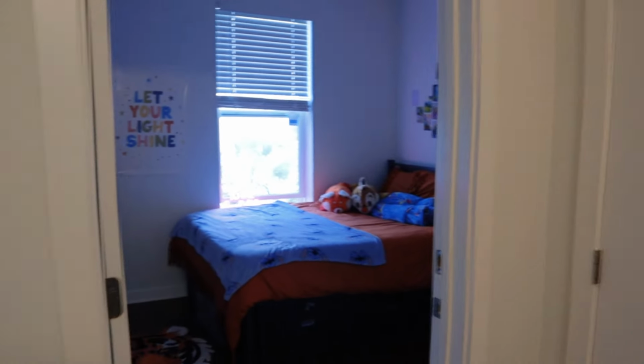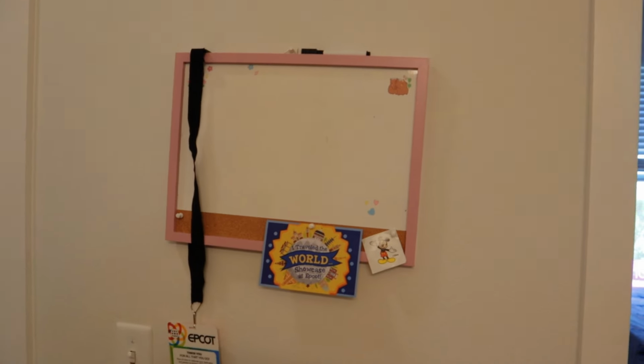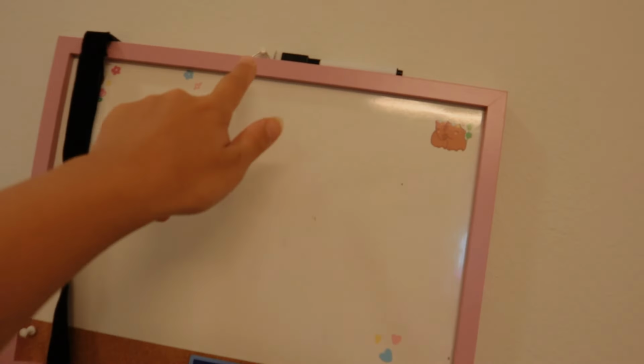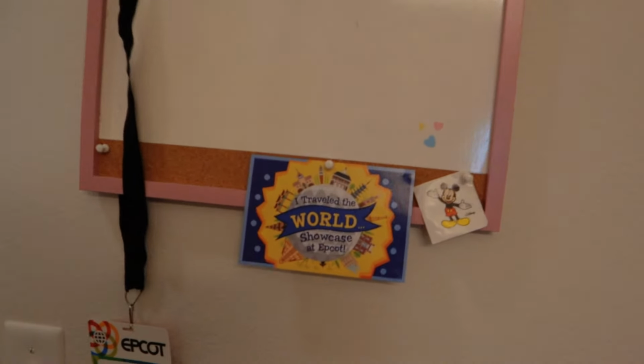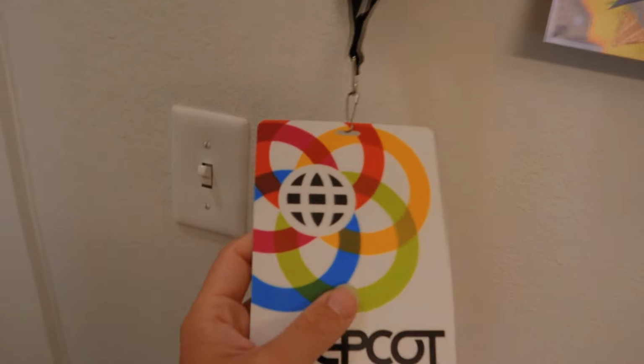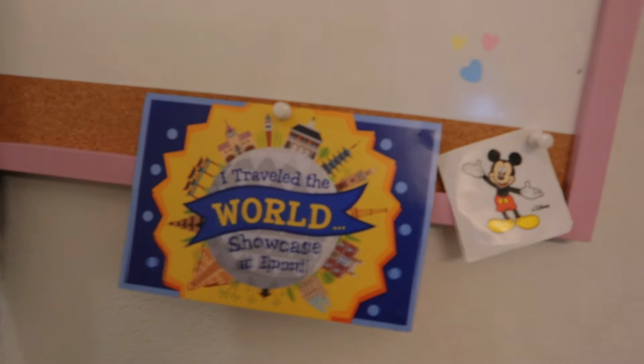So I'll quickly show you the bathroom before we get into the main bit, but I also put this little whiteboard up here. For some reason the actual bit there is wonky. It's not in the middle, so it's a bit wonky donkey, but anyway. I got this from the Epcot cast celebration, so just repping my Epcot. Also this for going around the World Showcase, and we also have tons of these Mickey stickers. So probably when my new roommate comes, I'll put a little note on the board, but I just thought it'd be cute.